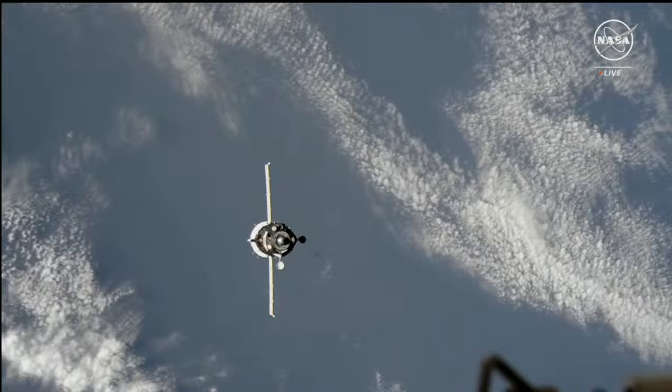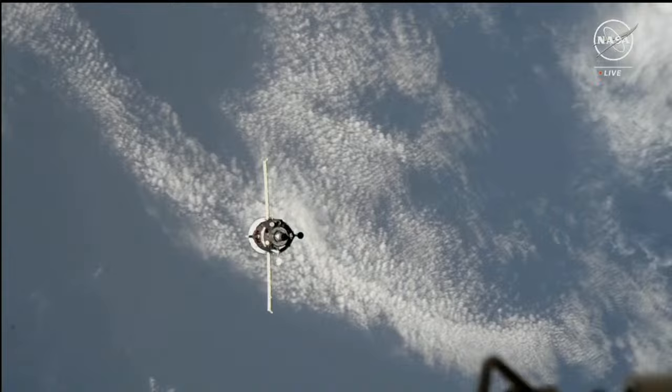And at a range of about 175 meters, the Soyuz now has begun a very, very brief period of station keeping.